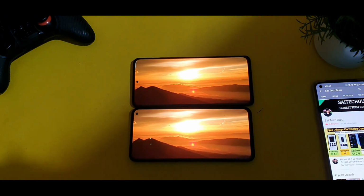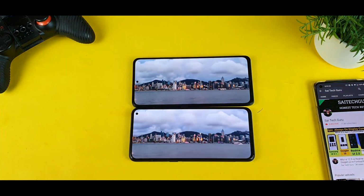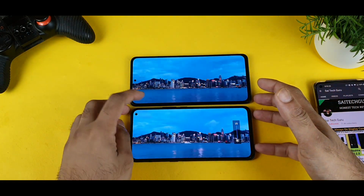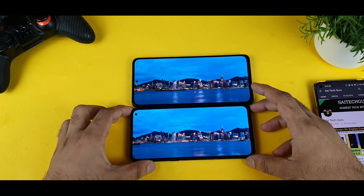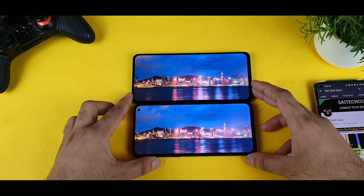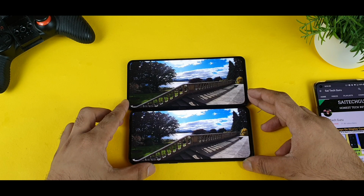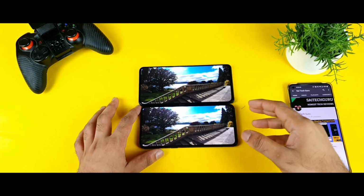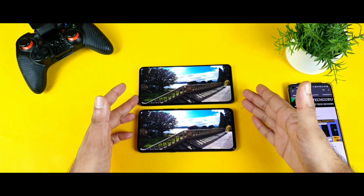So let me turn on the lights. Now you will be able to see which phone has got what type of displays in it with the full brightness. As you can see, friends, with full brightness I'm trying to use right now. So this is how the displays look in terms of the full brightness mode. You can clearly see here, friends. So overall you got a clear idea which phone has got what type of display in it.